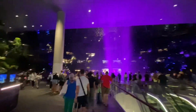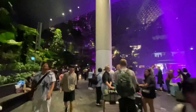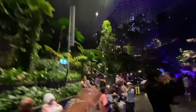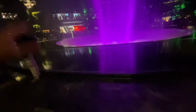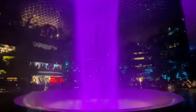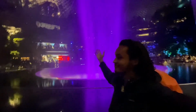And right here, it's a little difficult to see at night, but everywhere is surrounded by trees and different types of greenery. Wow, this is truly incredible. Over here, once you get a little bit closer, it's a little bit more wet, but I think it's just the condensation. It's not like it's raining on top of us. But here is the Jewel.